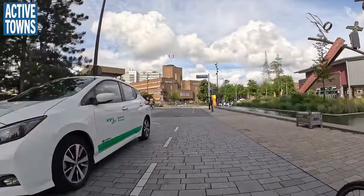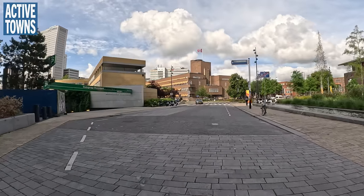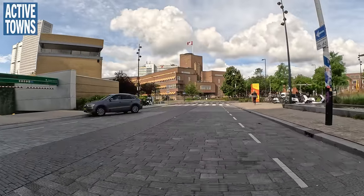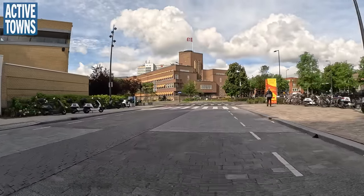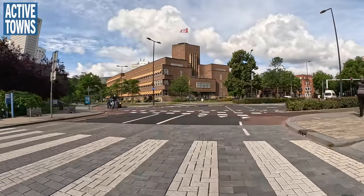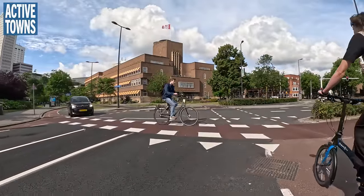Here, it's the Boompjes area that the Dutch have become famous for. Yes, that shared space area there. We will now cross the street and then turn left.